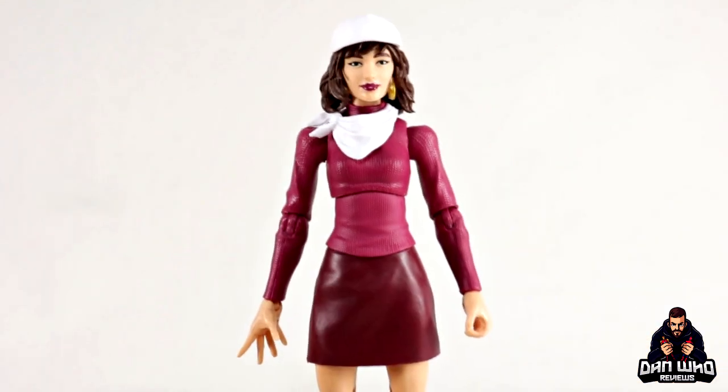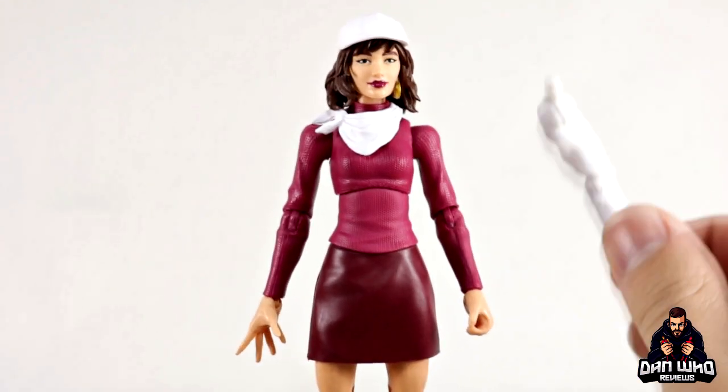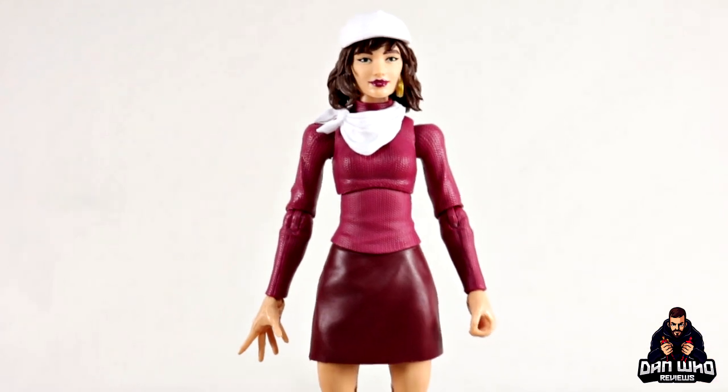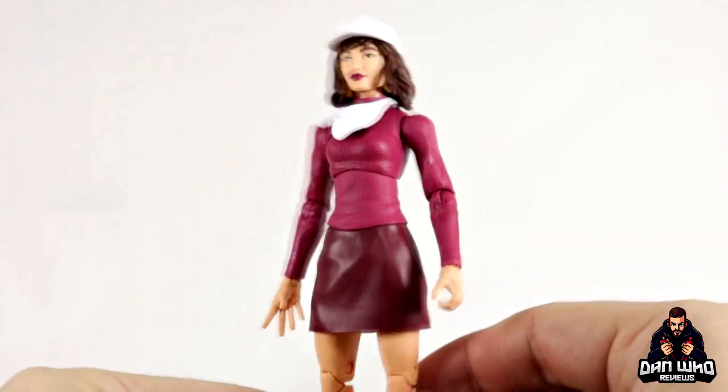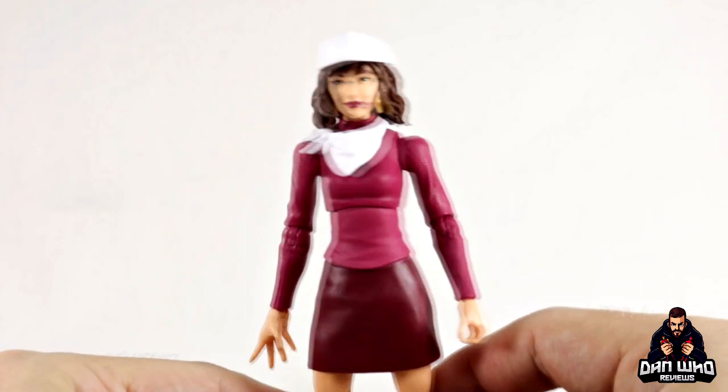Quick wardrobe change, and here we have our second Moira. So as I said, all I've done is pop out the arms, and they do pop out nice and easy. Take the jacket off, you put the neckerchief on the other head, and now we've got a separate look. So Moira is worth buying two of if you want two different looks for Moira amongst your collection.